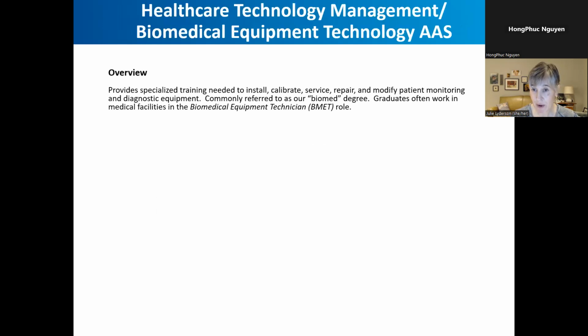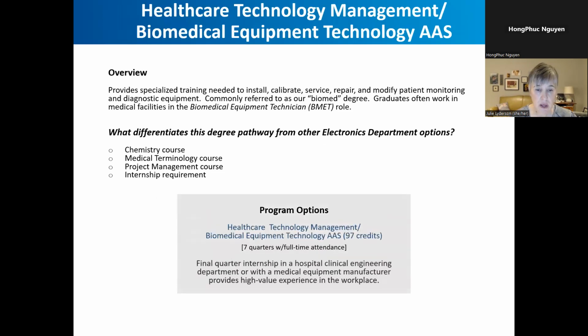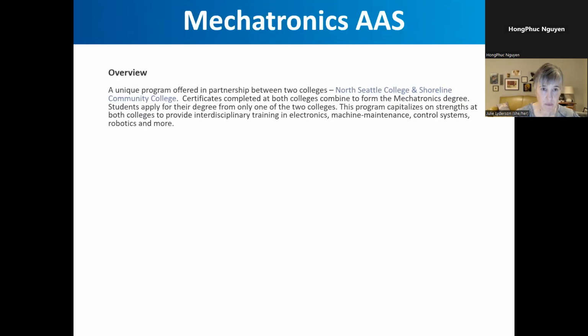Next, this is our biomed degree with the long title. So students who are working with patient monitoring, diagnostic equipment, they're working in hospitals and medical facilities, medical equipment manufacturers. What's different from this degree? They take a chemistry course, a medical terminology course, a project management course, and the internship is a required element at the very end of their program. And here's a summary of that.